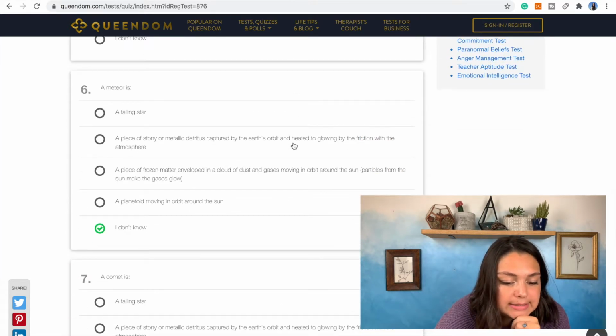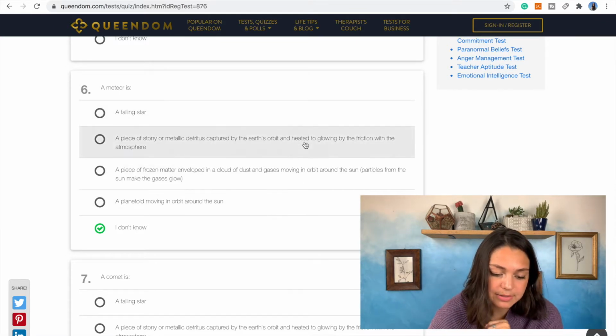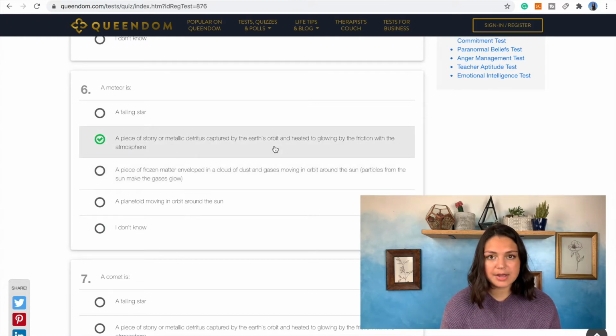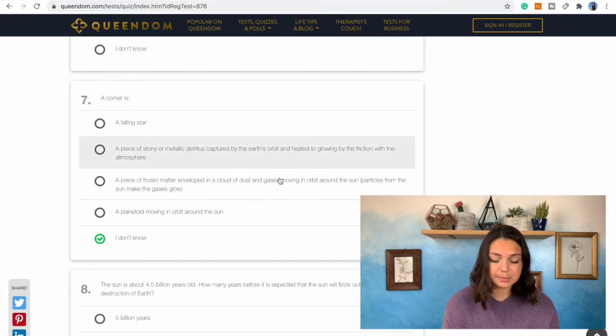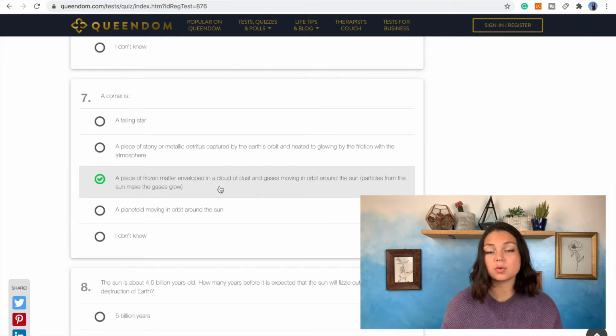Number 6, it says a meteor is, and then some options. Right away, I can see that B and C are very similar. So it's either A or B. Just because I have a basis of what a meteor is, I'm gonna choose B, but I'm not sure about that one. Number 7, it says that a comet is blah, blah, blah. Oh, it's the exact same options as before. So it's probably the other one that I didn't pick. So I'm going to choose now that a comet is a cloud of dust or gases.